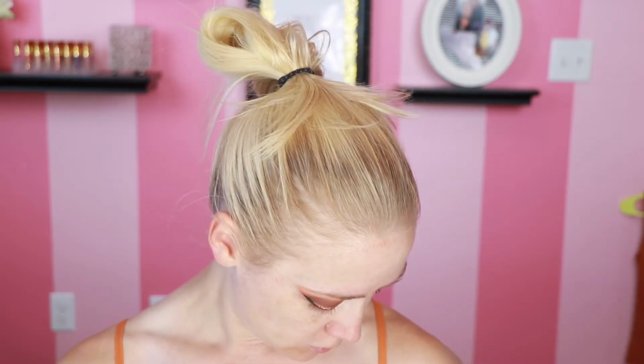For foundation today, I think I'm going to use my LA Girl Pro Coverage. I am in the shade Fair. And I'm just going to pump a little bit of this onto my finger. Whoa. Got on my shirt. Man. And I'm just going to dab a little bit of this all over my face.